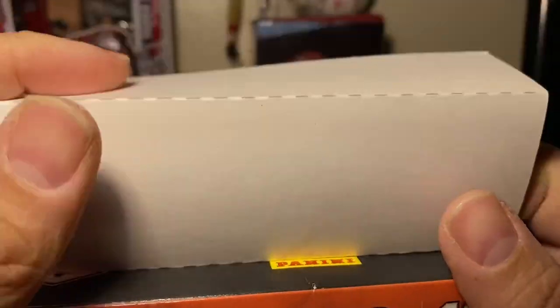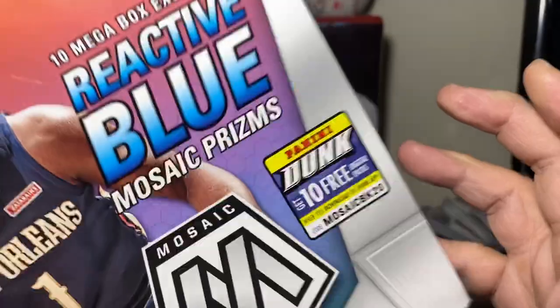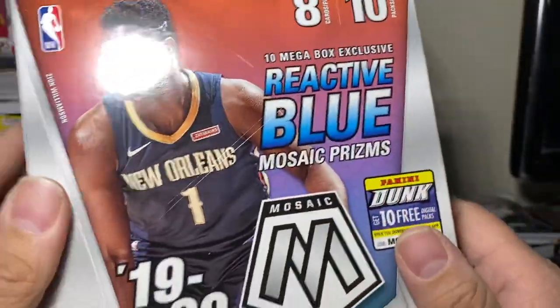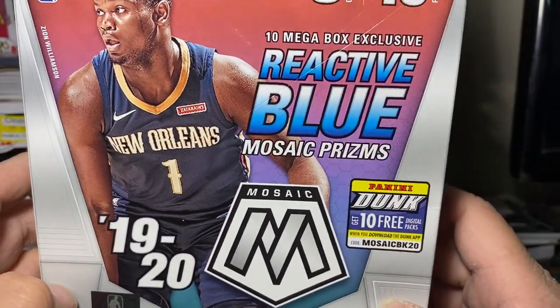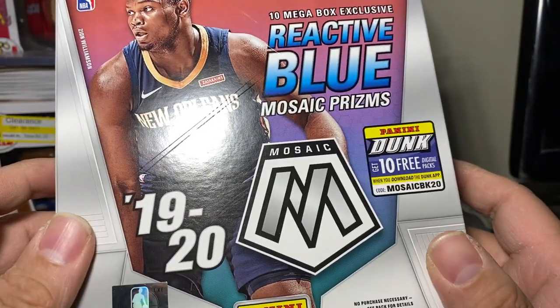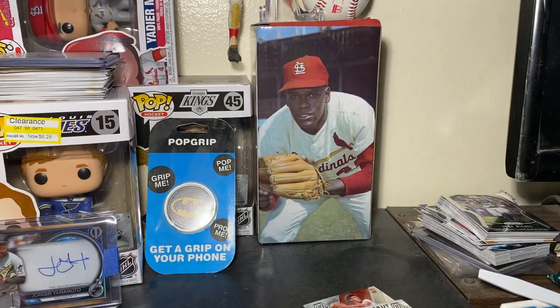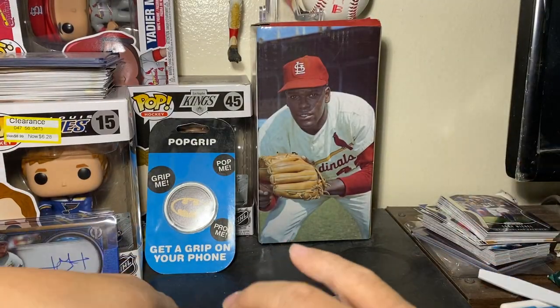Wasn't too happy about it. I wish I did not open it and sell this box, because the result was pretty disappointing to me, and I didn't get any name top rookies. No Ja, no Zion. But here's the recap.